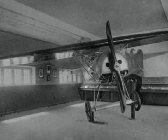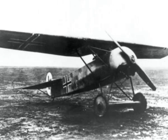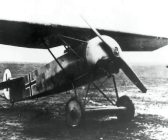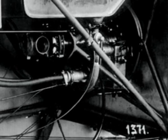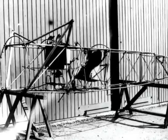Aircraft development has come full circle back to the monoplanes of the early days. Many design features of the D8 can be traced back to the early Fokker models as he developed his approach to a simple, robust and effective aircraft.